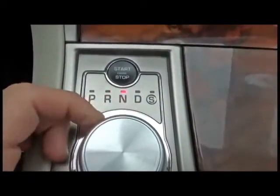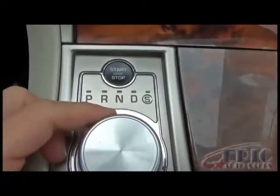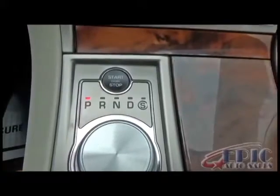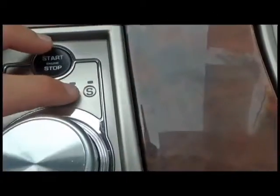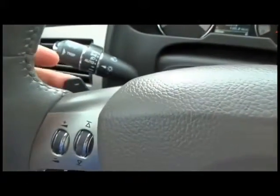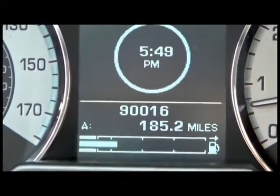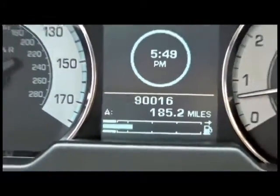Your shifter is like the Mercedes and BMW knobs. They're smart shifters. So all you gotta do is just set it and forget it. It also has sport mode, which allows you to use the sport shifters on the steering wheel, okay? This beauty only has 16 miles on the vehicle.